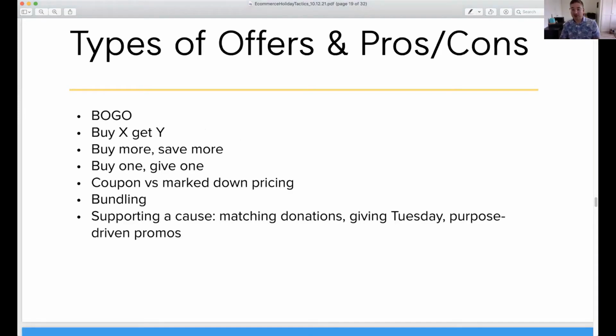There's a lot of different types of offers. There's the classic buy one, get one. There's buy this to get that. The more you buy of any one thing, the more you save, so tiered pricing where you buy 100, you get 10% off. Buy $200, you get 20% off, et cetera, to incentivize higher and higher AOVs.